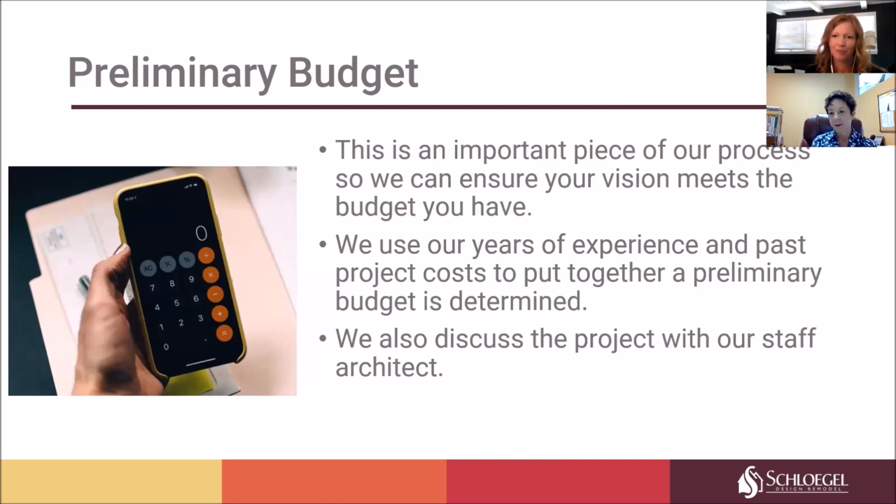So after the initial visit, we would get back to you and say, all right, we've looked at the project. Based on our discussion and pictures that you've shown me, if you have had pictures, and what you'd like to accomplish, we think your project will probably cost between this amount and that amount. Sometimes we do a workup, sometimes we look at prior projects and go through our history and talk with others on the staff who may have been involved in something very similar, so that when we call you with a preliminary budget, you have an idea of where the cost will be.